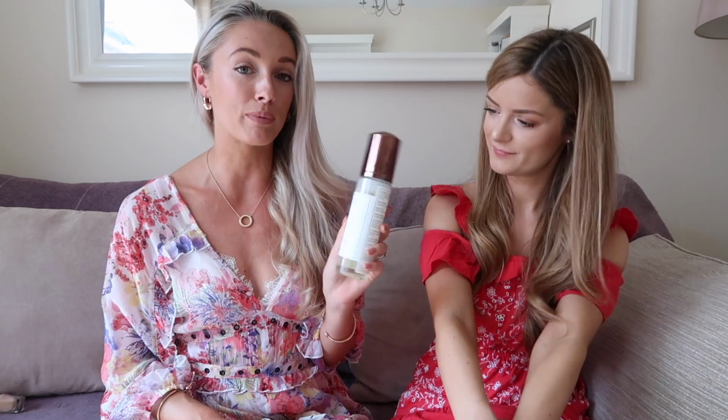This is an invisible foaming tan water. I haven't seen this one yet. Well, this is yours. I bought it for you to try out. So what's great about this one, I also do love their Phenomenal Tan, and that's what I use to go super dark. This is great because it's invisible, so there is absolutely no chance of it coming off.